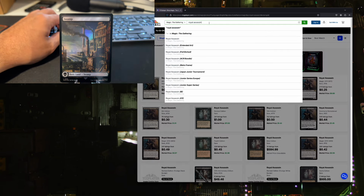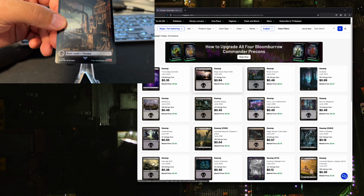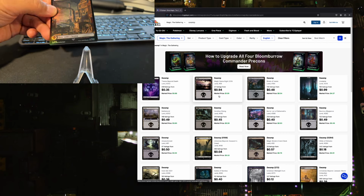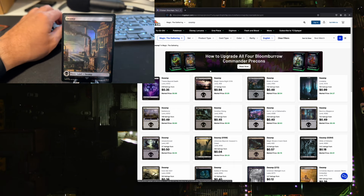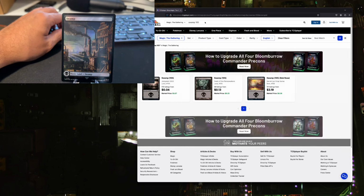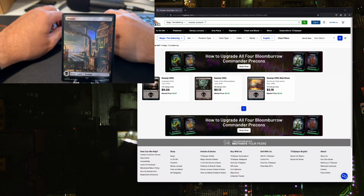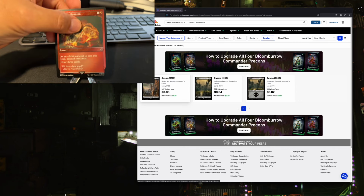Swamp. I don't think it's gonna be worth anything. Oh wow, there's a lot of them. What number is this? Is it 0105 there? Try to search that and see what happens. No. Okay, there we go, 5 cents. That one. Cathartic Reunion.